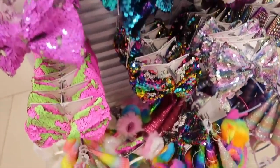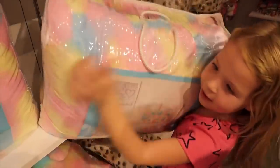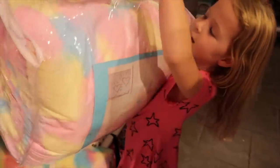Whoa. Wow. They have a whole room department in this Justice, which they didn't have in the Justice that we'd visit in Phoenix. And it's really cute. The girls are in the process of getting ready to decorate their rooms, trying to figure out the themes they want, the colors for the wall. So maybe we'll get some inspiration while we're here at the Justice.